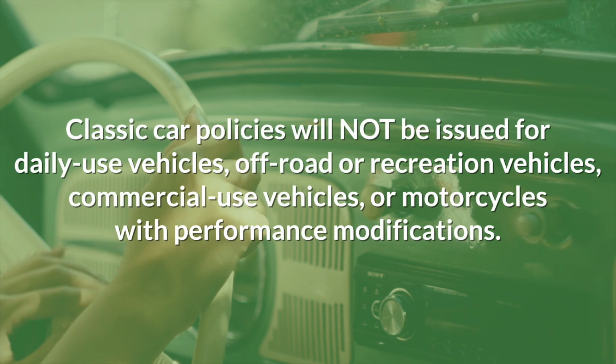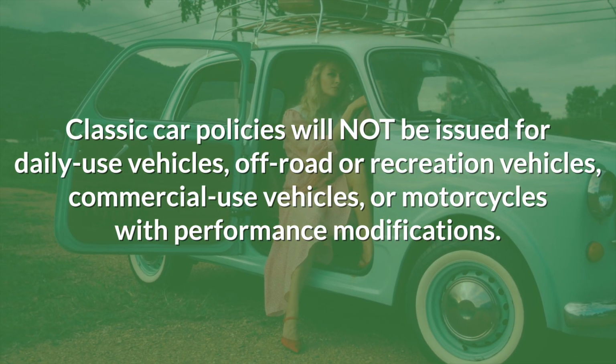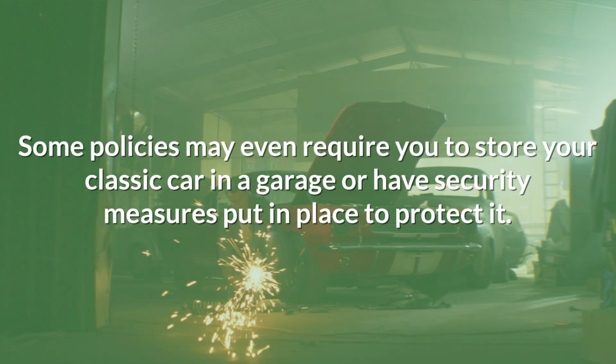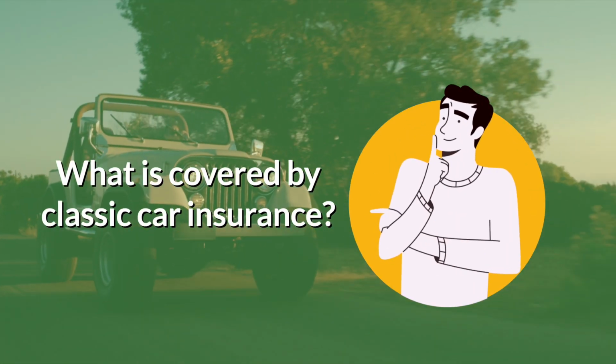Classic car policies will not be issued for everyday use vehicles, off-road or recreational vehicles, commercial use vehicles, and motorcycles with performance modifications. Some policies may even require you to store your classic car in a garage or have similar security measures in place, or you will not qualify for a policy, so always be sure to discuss all possibilities with your insurance agent. What is covered by classic car insurance?